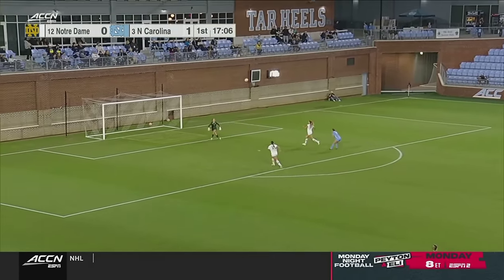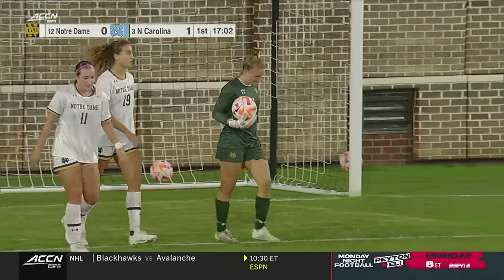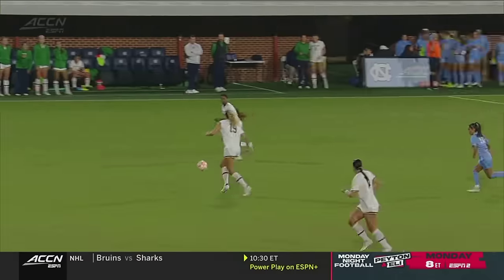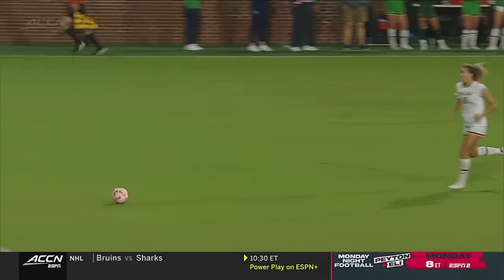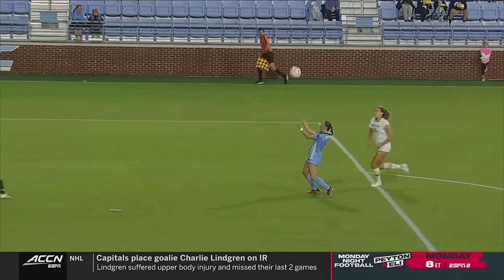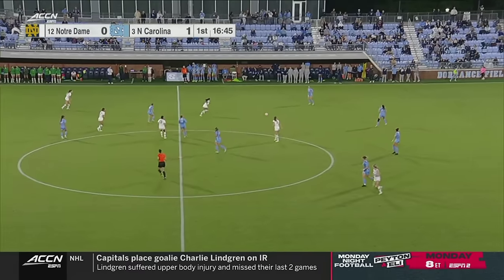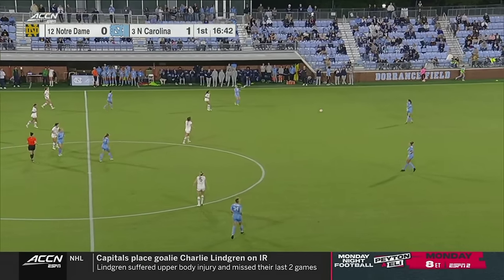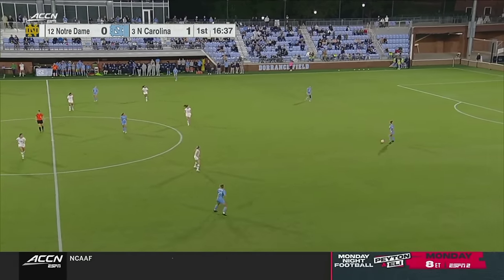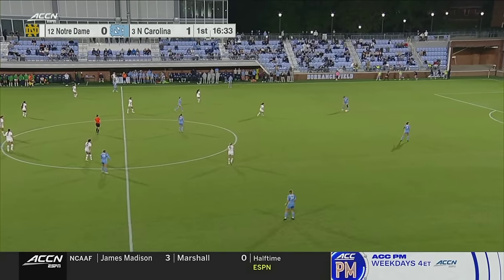Oh, a missed touch in the back. The header will go over the head. No, and Natalie Olofsson breathes a sigh of relief. Well, a bit uncharacteristic of Olofsson. Just can't get a hold of this one. That one's played back, a really easy ball back, and she just gets underneath it, swings through it almost too hard. Gets herself out of trouble, is an easy save in the end, but a little bit of a nervy moment there for the Notre Dame goalkeeper, I would say. Freshman has just taken over the last few matches. This is her seventh start of the season.